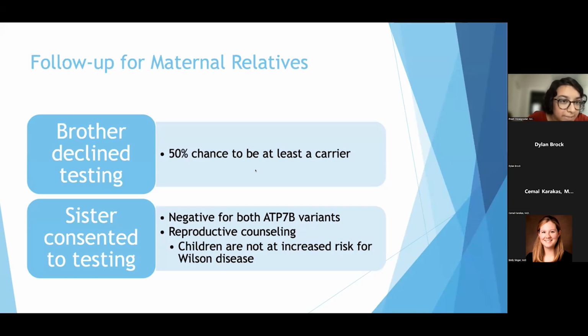The brother declined testing. So obviously he still has a 50% chance to be at least a carrier. The sister did consent to testing, and so I was able to order testing for her. Fortunately, she was negative for both variants, and I was able to counsel that her children are not at increased risk for Wilson's disease.